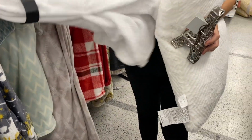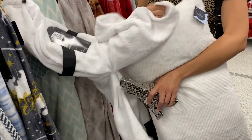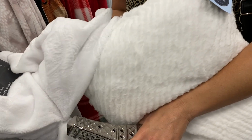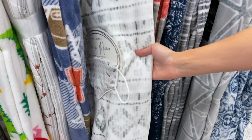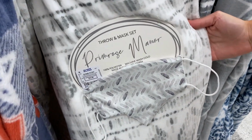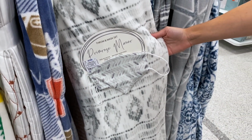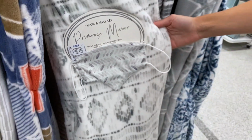Do I want to keep going white with everything? And is it the same white as this? I fear white because I don't want it to clash. And then the patterns, two different patterns like that. If they don't match perfectly, then I just get so annoyed. What? Seriously? What is the world coming to? A blanket with a mask. I cannot. You can now match your mask to your blanket for $14, guys.